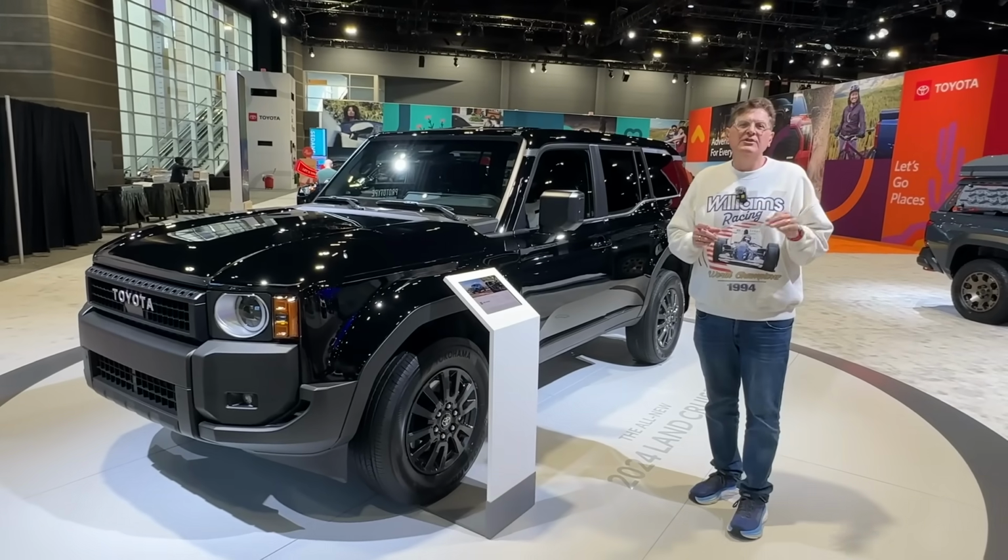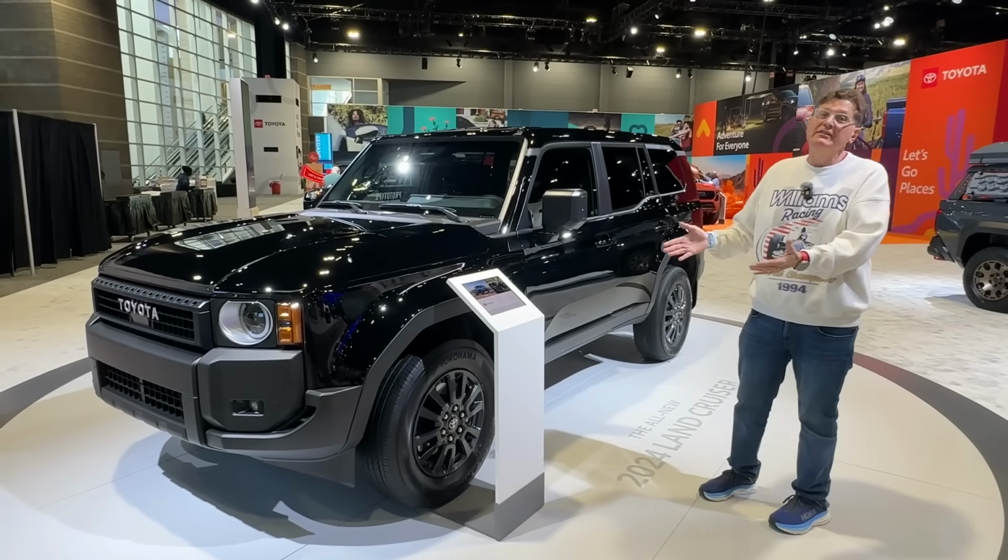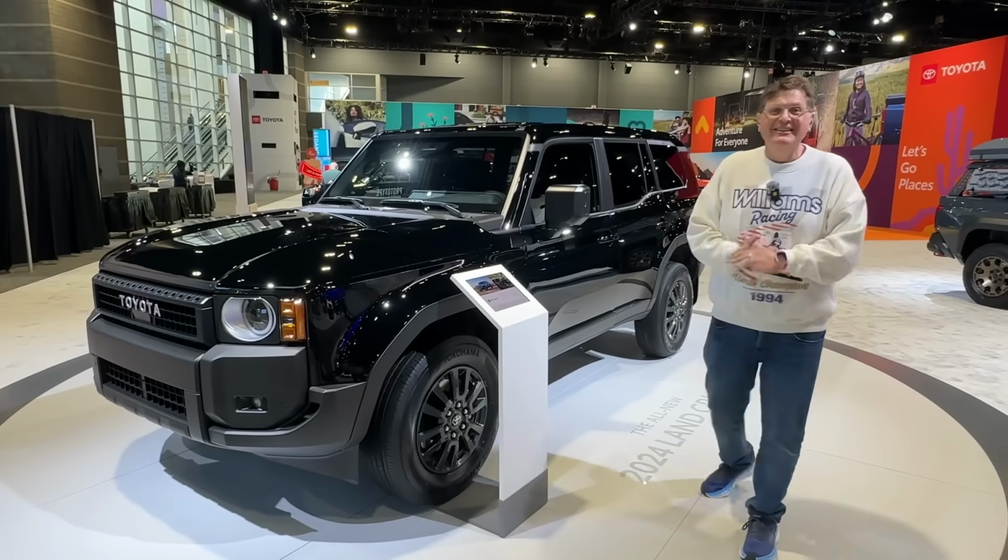The old Land Cruiser, Andre, $100,000. The new Land Cruiser, $55,000. They cut the price in half. How crazy is that? Basically, yes.